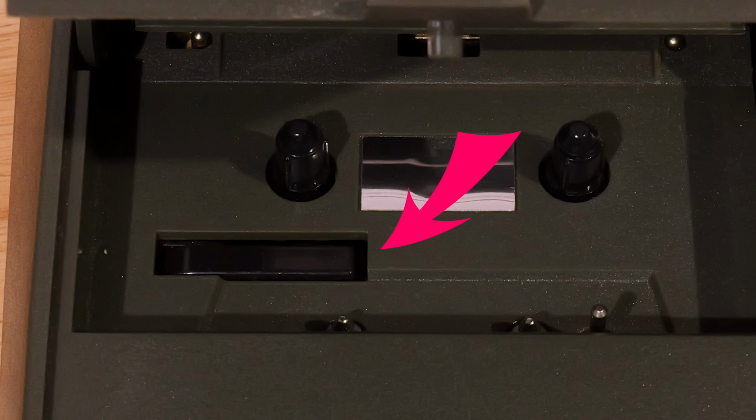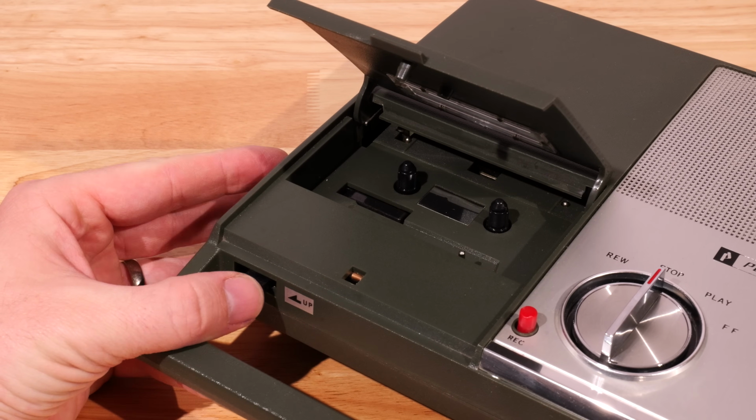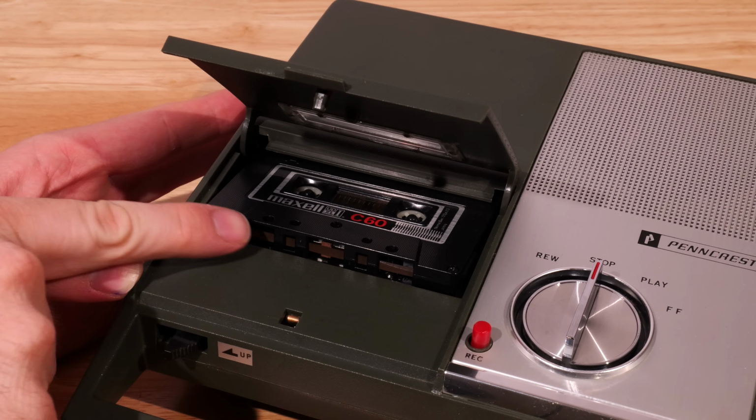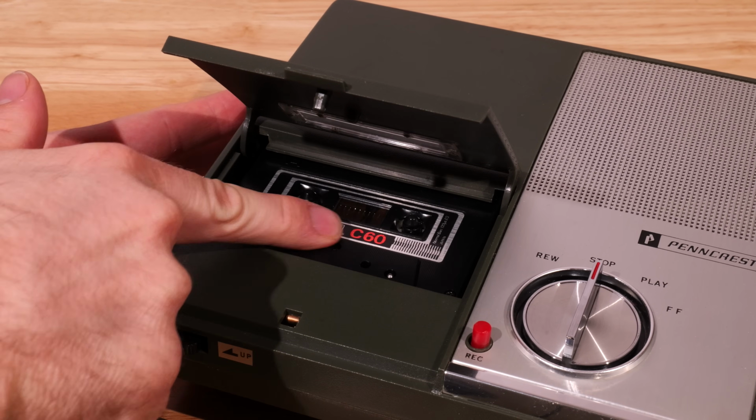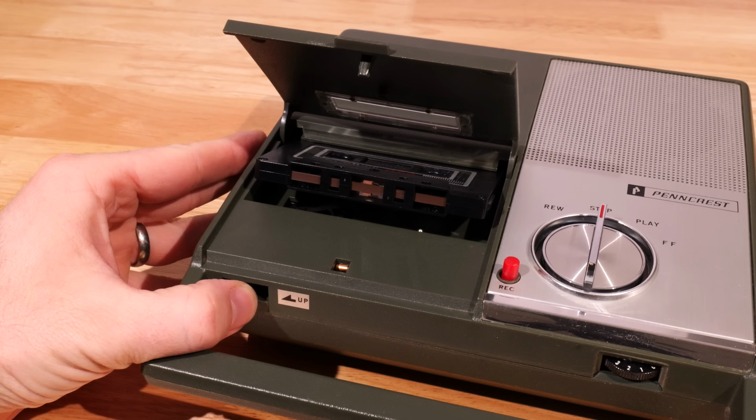This little black piece is the tape eject mechanism, which is operated by this little lever labeled up. The tape goes in with the open end facing forward and just clicks down into place. Once the door is closed, you can see the cassette through the little window. To remove it, you open the door and press the up lever.